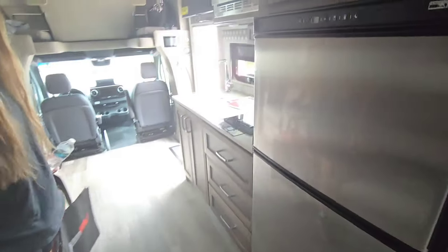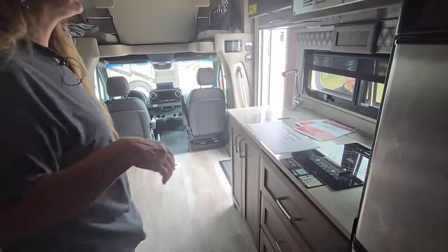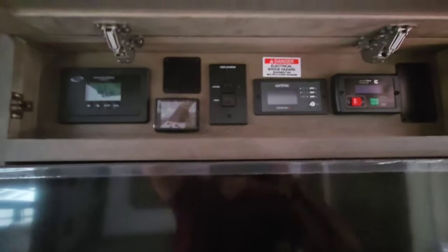I wonder if this is heavy. Oh, it's up. Still pretty heavy, yeah. The rest of that's the same. The table and all that, but... Same fridge. All this looks the same.